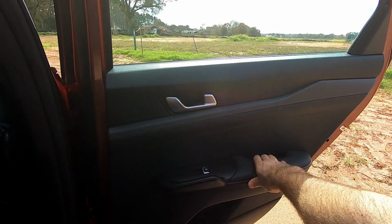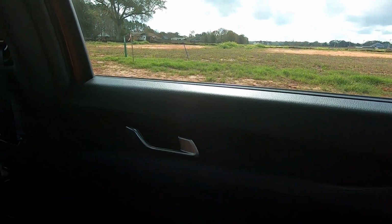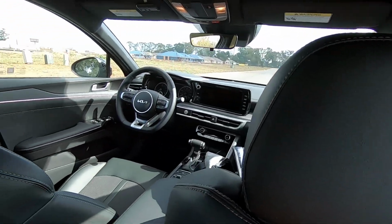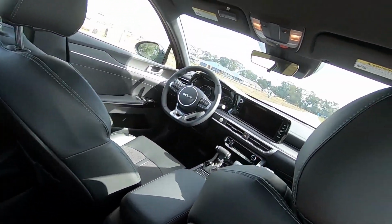Now for the back seat. The doors feel a little light, in my opinion. A lot of room back here. I'm 6'4". If I sit straight, I'll touch with my head. But I mean, nobody's gonna sit like this. This is where I'm relaxed. I'll probably still touch with my head.